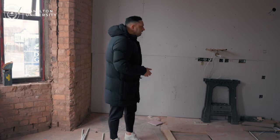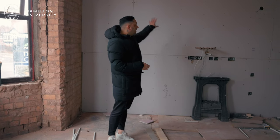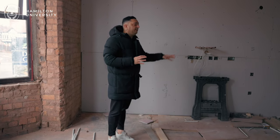Now I'm in here, and obviously I can see the space of it opened up properly. I would have just had the kitchen running along the wall and one on top. I wouldn't have had anything else in here. That's me.